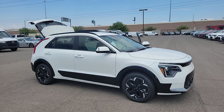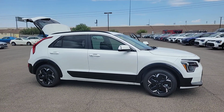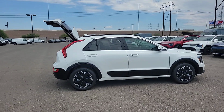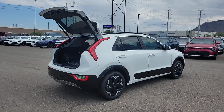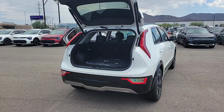Go home happy with the 2023 Kia Niro. This smooth-riding, well-constructed Niro is ready to meet your family's needs. With a flexible interior layout, stylish, quiet cabin, room for cargo, and the latest safety and infotainment technology, this reliable and efficient hybrid crossover will help you navigate every adventure with ease.